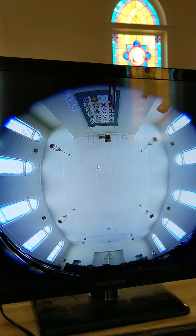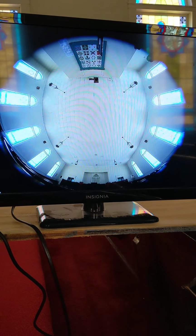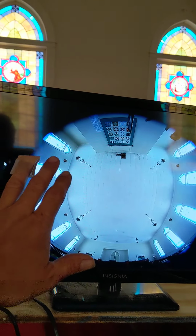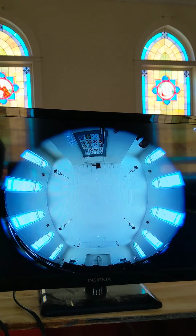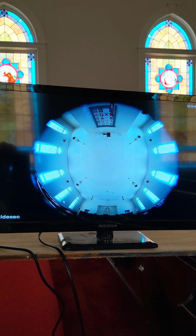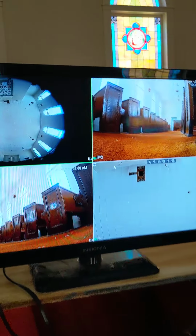But as you can see, the whole ceiling, including 99% of the windows, is in the field of view. What I was trying to do is allow the fisheye to go to the four corners, and there are also different views. Believe it or not, this fisheye is grabbing a lot of pixels, so you can use those in different ways later. I'm going to get out of this one, back to the four screen here.